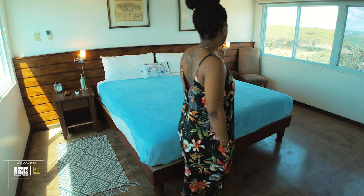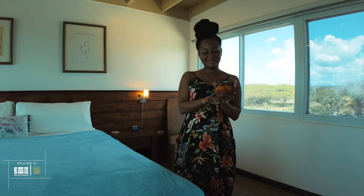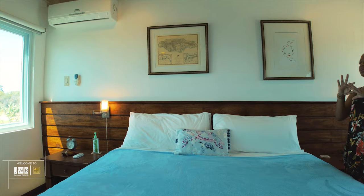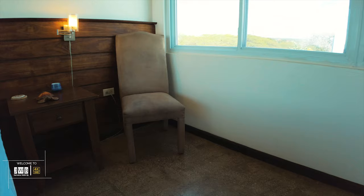Again, some small accessories to accentuate the room. Here's a little turtle, and even the color of the blanket, if I can see, just goes with the whole ocean, marine, wildlife type of look. Now there's also a chair, and there's also another little piece of furniture here, I guess, that you can rest items on, nothing too heavy.